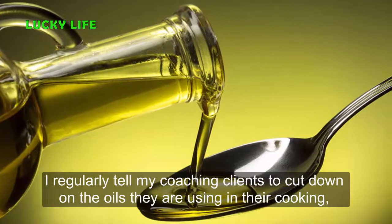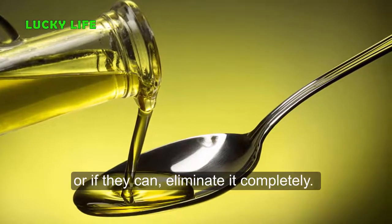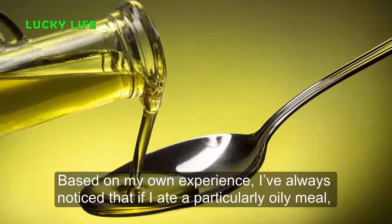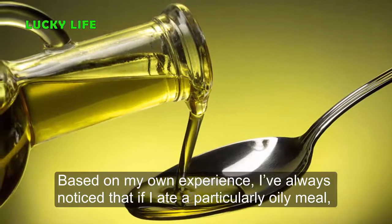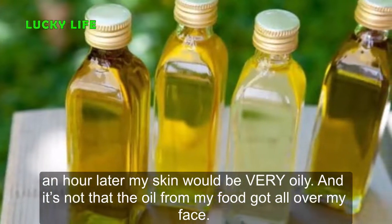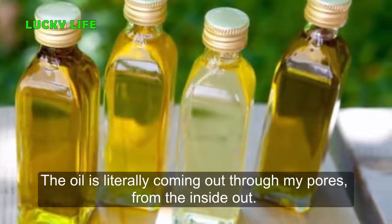I regularly tell my coaching clients to cut down on the oils they are using in their cooking, or if they can, eliminate it completely. And they're always so surprised how much it actually helps their skin. Based on my own experience, I've always noticed that if I ate a particularly oily meal, an hour later my skin would be very oily. And it's not that the oil from my food got all over my face. The oil is literally coming out through my pores, from the inside out.